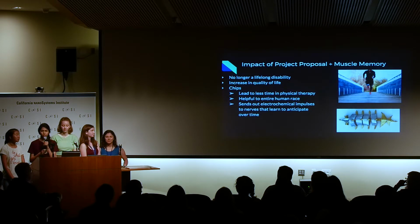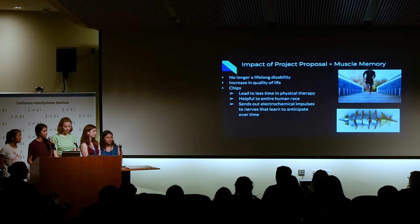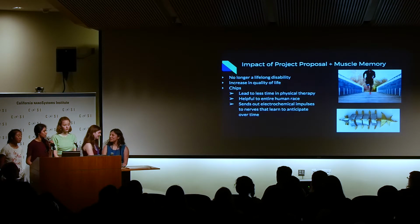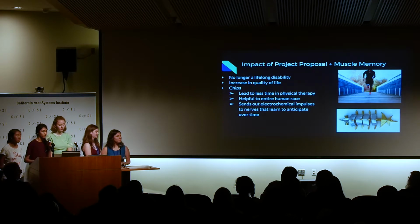So to go more in depth on how they work, basically, the chips are inserted into a main chamber, and from there, electrochemical signals are sent to the chain of nerves, which over time can anticipate and improve their muscle memory. For example, it's like if you're a slow runner, using the chip will help you become a fast runner over time.